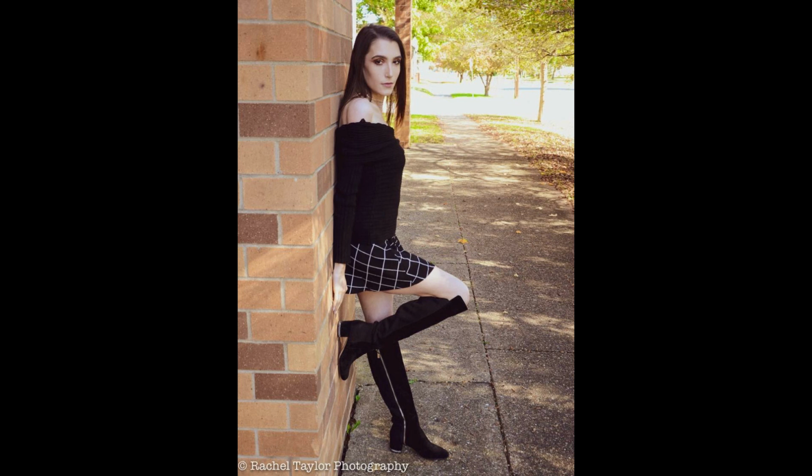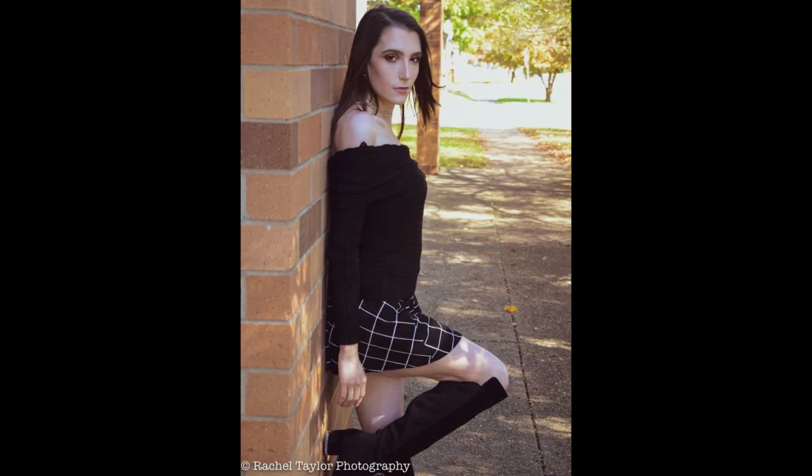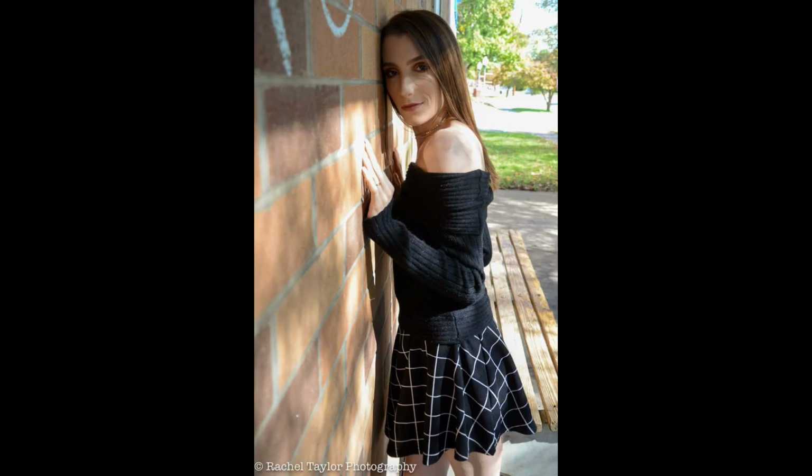The sweater was from Forever 21. I think the skirt was from Shein, and the tall boots are actually from Michael Kors, the only Michael Kors product that I own. They were a gift from my mom like last Christmas, I think. And then when I changed into the jeans, they are from American Eagle. I'm not sure where the short boots are from.